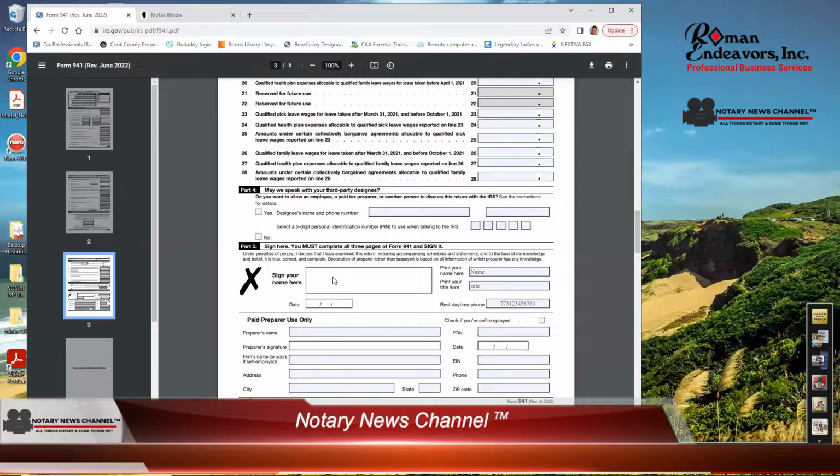But for signing your name, obviously this cannot be signed electronically. You have to print this and sign it by hand signature and put in the date that you signed it.